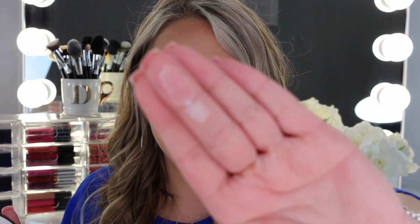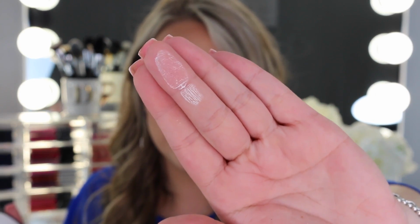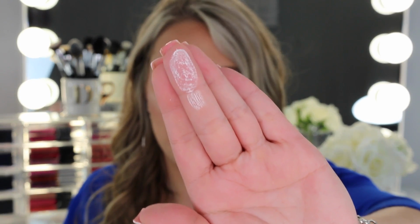I don't have a ton of setting powders. The one I've been using lately is from the drugstore, but I wanted something that's very finely milled, and as you can see, this one's going to be super translucent and very light on the skin. There's a second swipe. And that's kind of what I want. I want something that you can't really tell is there, but it's going to set my makeup and lock it in place. So that is the shade number 1, which is just a white translucent color.